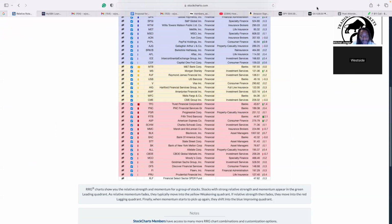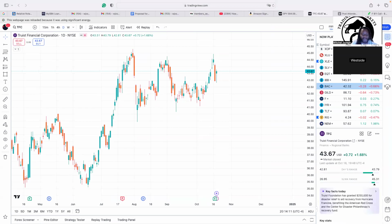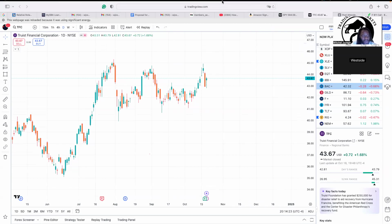TFC. Oh, this one's weaker, but this one might be ready to bounce. But definitely weaker. It looks like it could go get that gap. Yeah, it looks like it's ready to bounce.